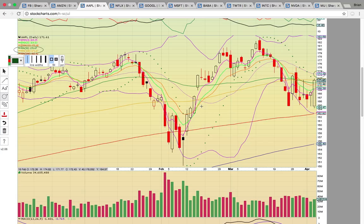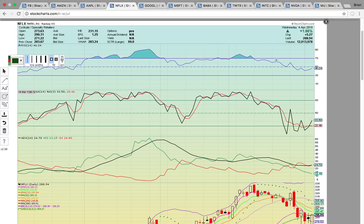It looks like a new uptrend is going to start, similar to back here when it closed above, and back here when it closed above. Each time, that signaled the start of a new uptrend. Failing to break 173 would be a red flag when tested.